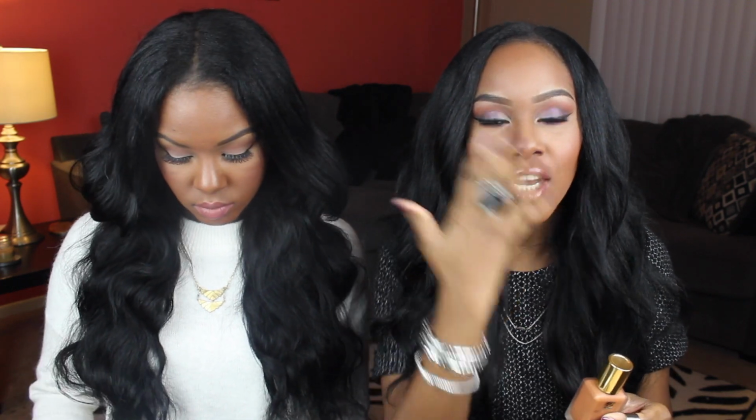Yeah, this is gonna be my ride or die for real. Yeah, it is. This is a full coverage foundation. Like, seriously, y'all, oh my gosh. You feel like you put on a thin layer, but it covers everything. I have a few dark spots over here, and the thinnest layer covers it. A little bit goes a long way.